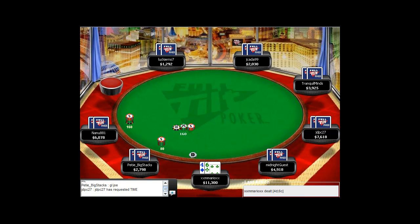So we hold, and we got 11.3K, table chip lead. Doesn't mean a ton in the early stages, but it's better than being the table short stack, that's for sure.